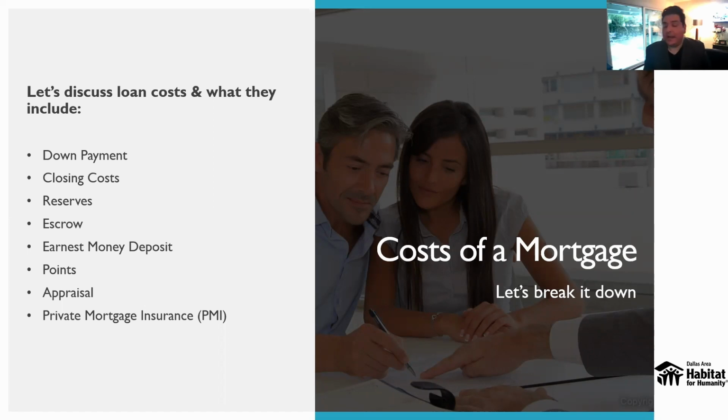Now, a lot of people think it's a negative. A lot of people think it's a positive. I personally think it's a positive. If PMI didn't exist, there's the potential that maybe a lot of banks wouldn't lend. So again, it's really about getting into the home.